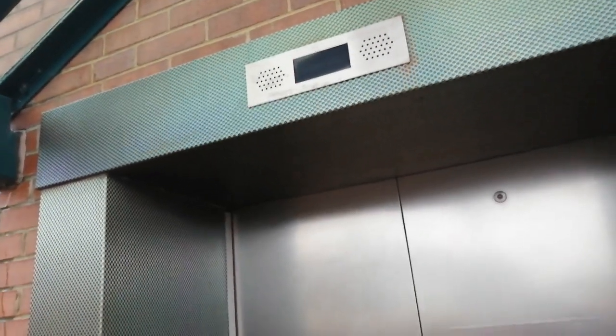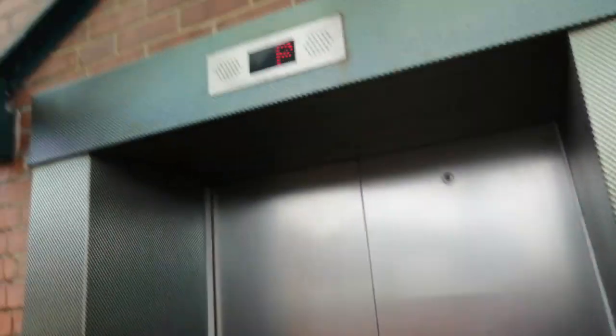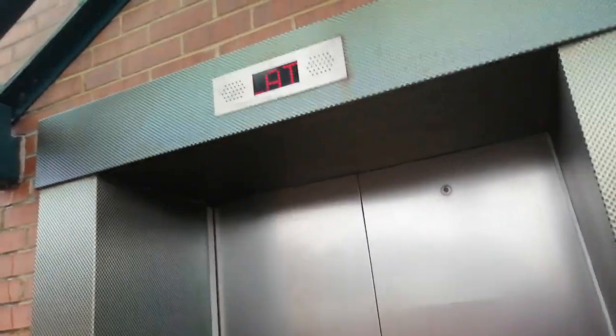It's on platform at the moment. Hopefully this lift is working today. These are not the most reliable, which is perhaps why the refurbishment is happening. Seems to be working though. Dewhurst fixtures, as you can see.